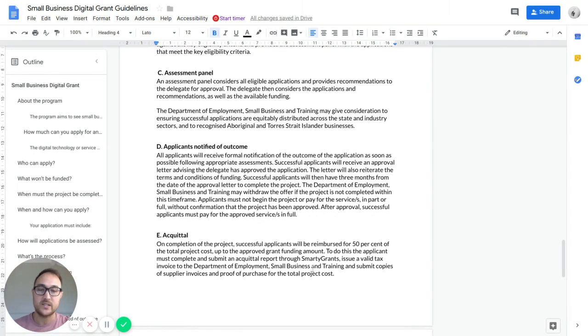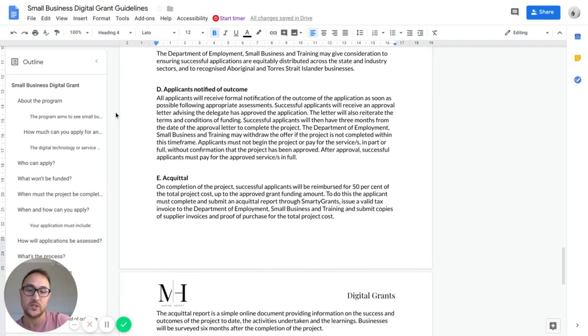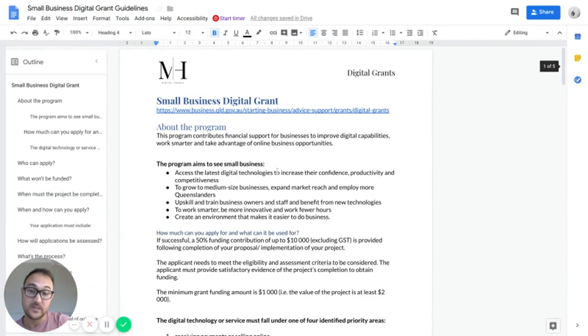And then the last one is that they will follow up and essentially be looking to pay those grants once you've provided them with valid tax invoices showing that you've paid for everything. So it is paid in arrears, essentially. So once you've paid for the project, you'll then be reimbursed for that 50% of the total project cost. So that pretty much outlines the small business digital grant.